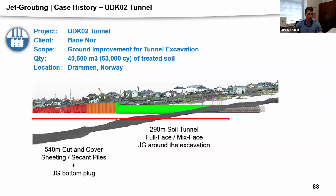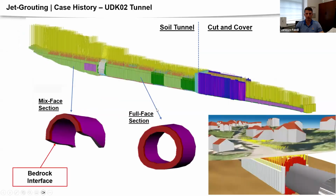The last case history I want to present is in Norway, the UDK02 tunnel in Drammen, a city about 30 minutes from Oslo. The tunnel was composed of two sections. One section was the cut and cover, which is basically an open trench. There we used grouting to create a bottom plug in between the sheet piles or secant piles in different locations. But I want to talk about the soil tunnel side, which is the one here in green. Maybe the next slide explains it better.